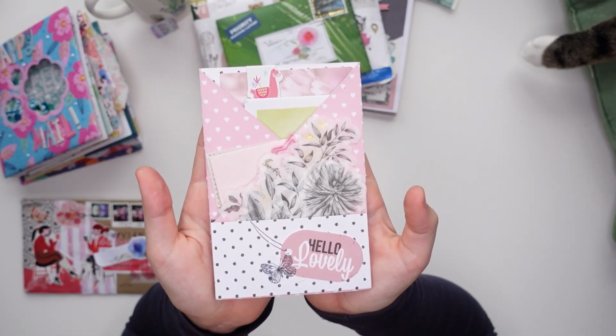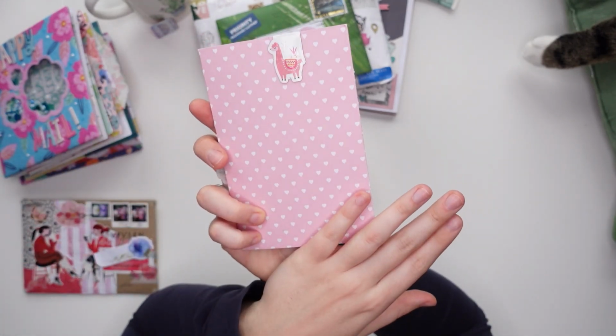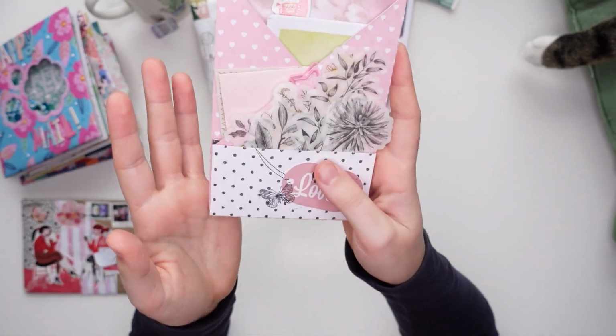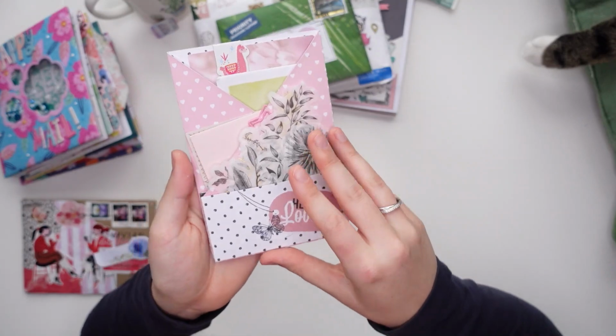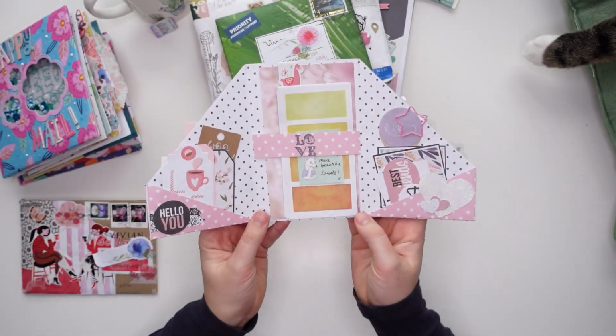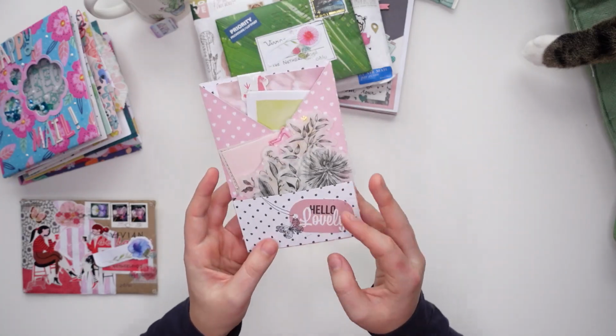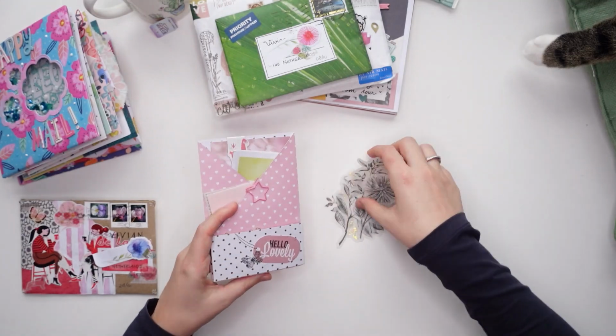Jenny has, I'm going to say, multiple different styles, because sometimes it's botanical and green, kind of the same as me actually, and then sometimes it's lovely and pink like this. It's some sort of a flip book. I don't know how to explain this, but look at that fun shape. I need to do that one time. And then they filled it with so many goodies.